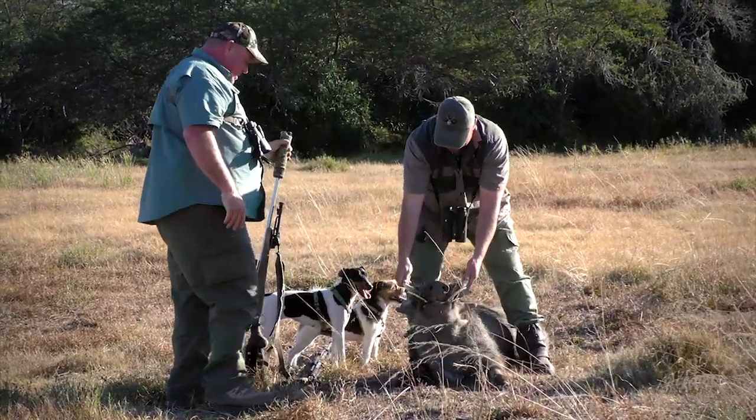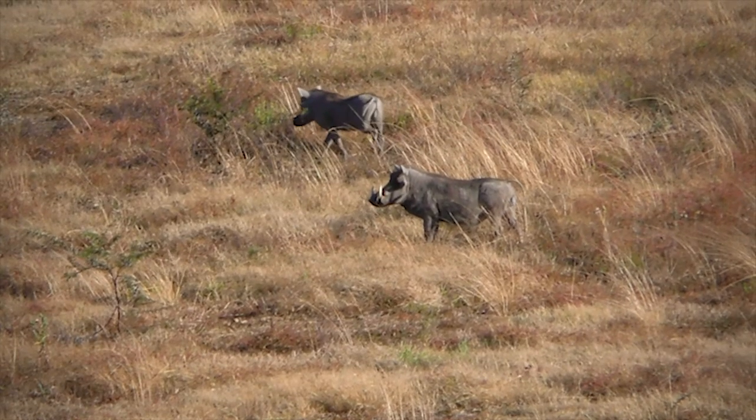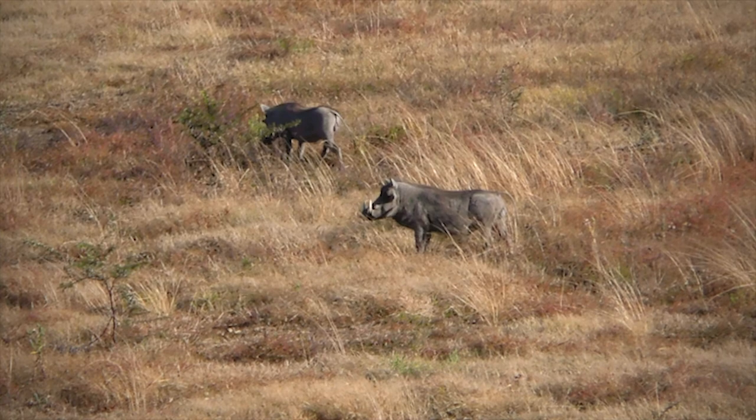That was good. Excellent shooting there. 220-yard shot and you hit him right in the heart. Big old wart. This is an old pig, eh? Probably about 15 years old, eh?